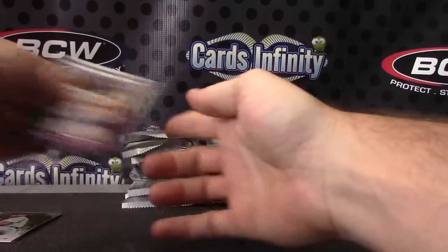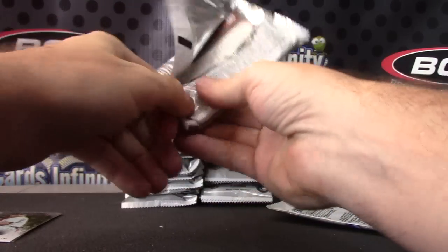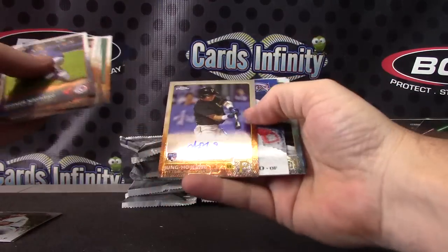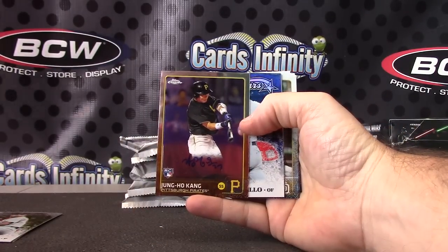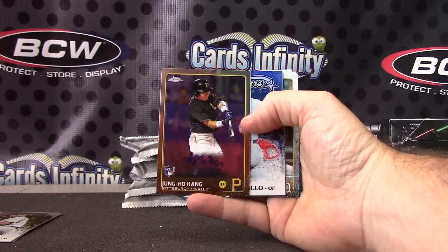Brandon Belt, refractor. Young Ho Gong, autograph. Is that how you say his name?